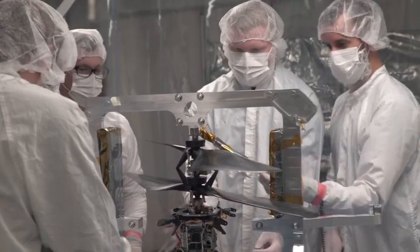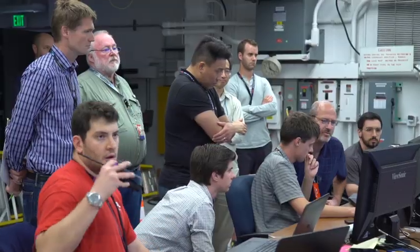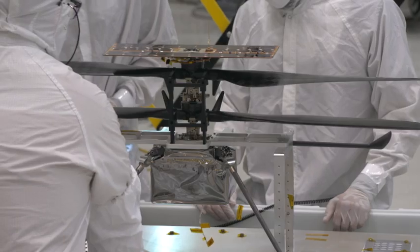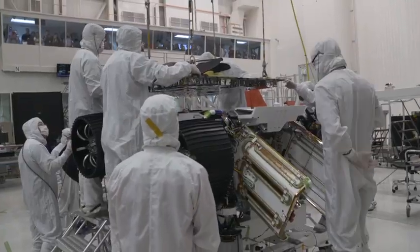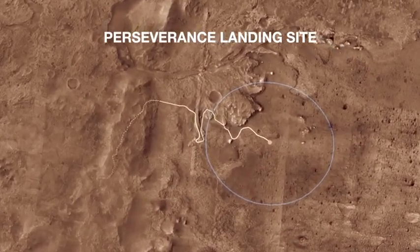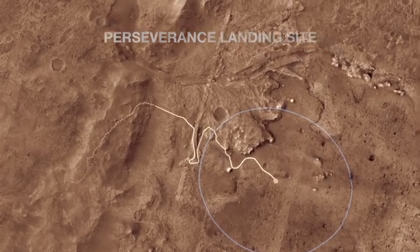From day one, this was the unwavering dream of our team, to get our helicopter launched to Mars so that we can get that opportunity to do the very first rotorcraft flight test in the actual environment of Mars. It's extremely difficult to fly at Mars because the atmosphere is so thin. Compared to Earth, at Mars it's less than 1%.